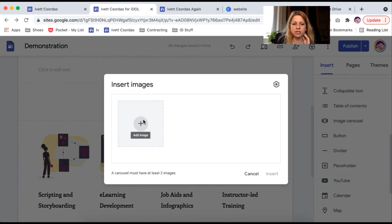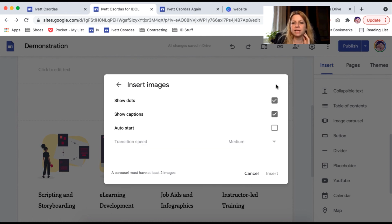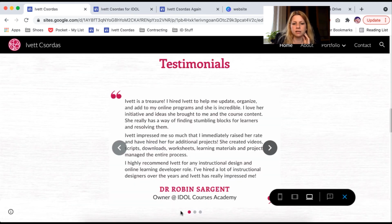You just add images. You must have at least two images when you set it up, and then you can drag and drop the images around if you want to do them in different order. And in the setting options, you can select whether you want to show the dots, the captions, auto start, and the transition speed. The dots are basically these here. Okay, so that's the carousel.